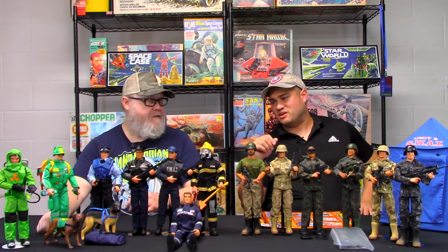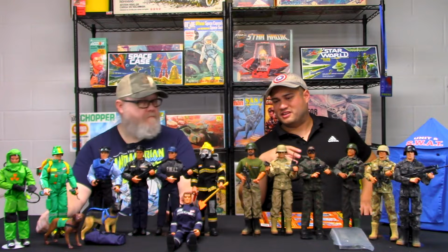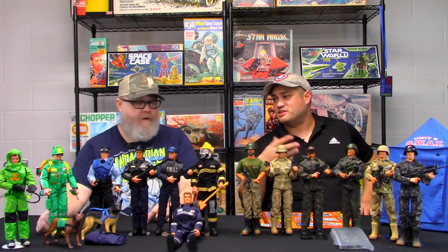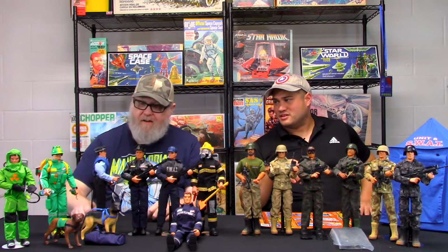The interesting thing about the dogs is they put those dogs with all types of different versions of core figures all across the world. You might think a figure may not need a dog, and they throw a dog in there, just as a selling point. Maybe they had extra dogs at the factory. Who knows? Maybe Kmart said, can you put a dog in it? We got you. You want a dog?